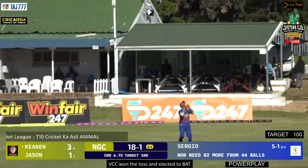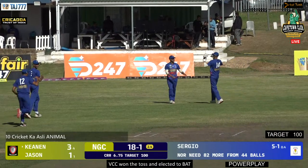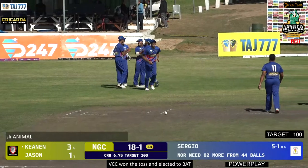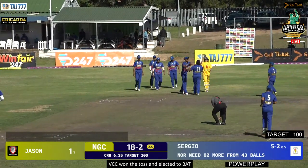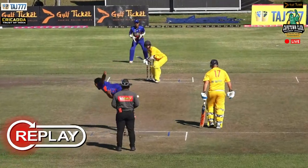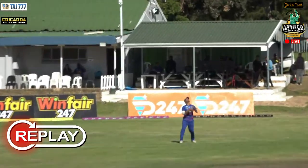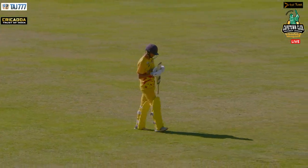That's up in the air. That is another catch, and that's another wicket gone. And that is Keenan, he's got to depart as Warwick backpedals and takes a good catch. Another short delivery there from Sergio Pringle, and Keenan Nokia, unfortunately finding that top edge. He's looking to play towards the leg side, and the man standing at short third is able to pick that one up. And that's another wicket goes down.